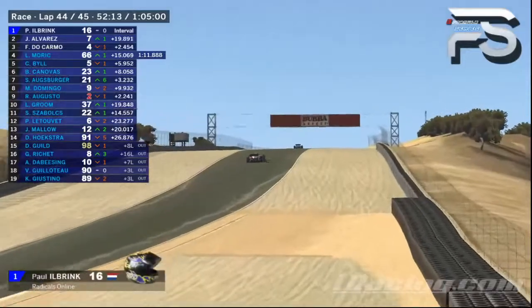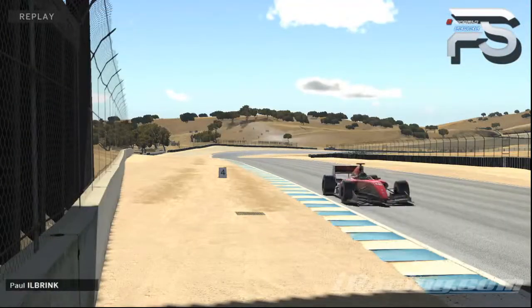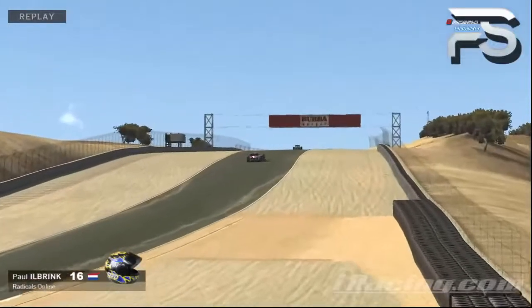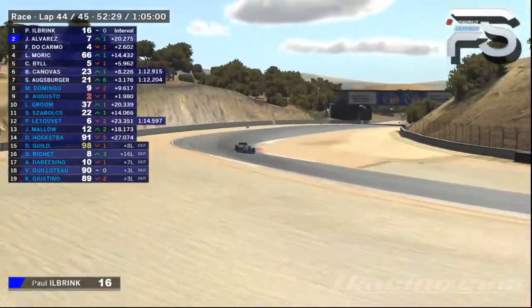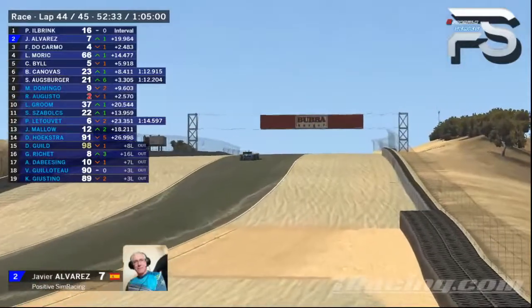We saw that Paul Ilbrink had a little bit of an issue. Let's see where that is. He gets 2 wheels in the gravel there coming out of that fast left-hander. It's not enough for him to upset the car. Shown currently 20 seconds in front of Javier Alvarez and Fabio Do Carmo.